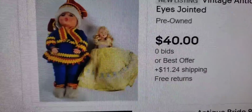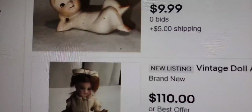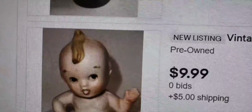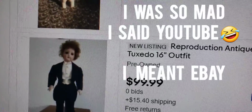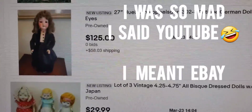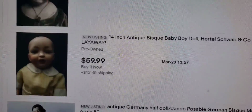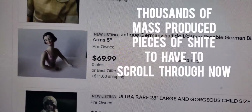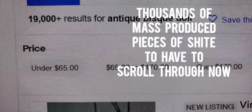Here's the more vintage stuff. This one looks as white as a ghost. That is not an antique doll. I collect antique dolls. I know what an antique doll looks like. Here's another 1970s piece of shit. Okay, that's it. Again, rant over. YouTube, you are assholes. And so now you know what you're up against when you search on eBay and try to find antiques, because you're not going to find them. Now you have to weed through over 19,000 search results full of shit.